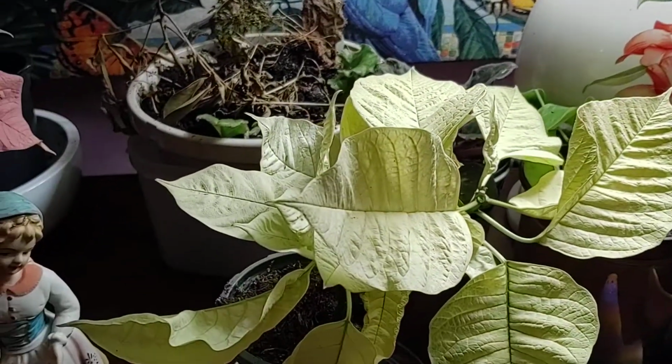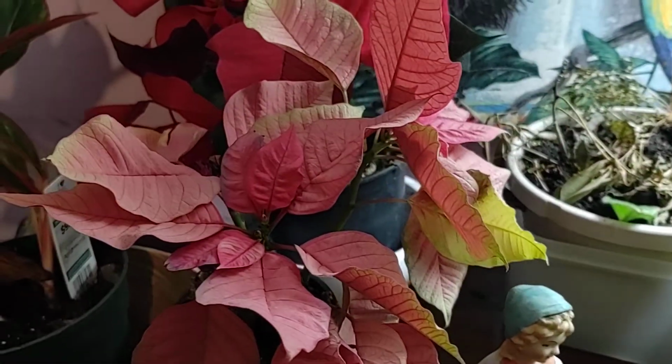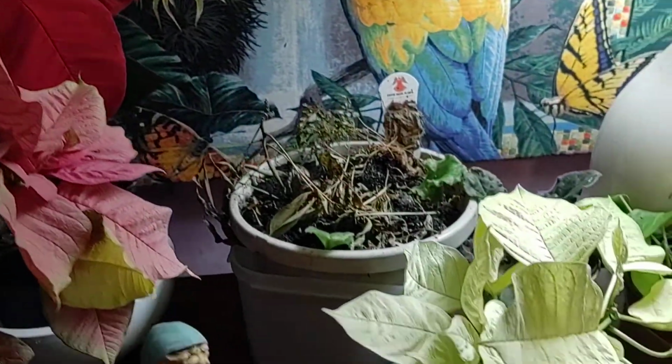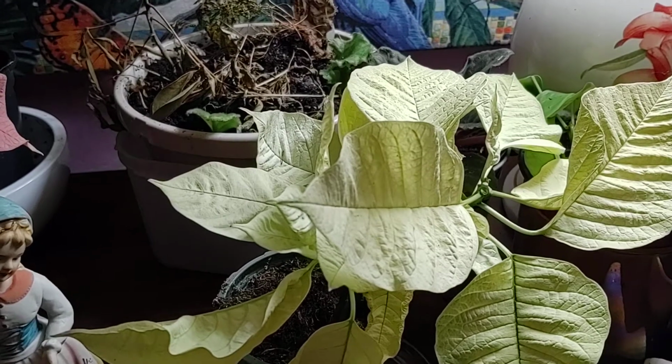So there you go, more poinsettia. Poinsettia.